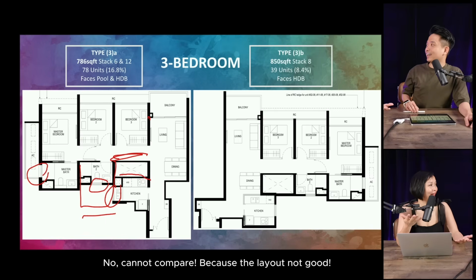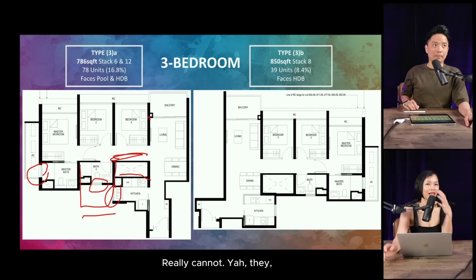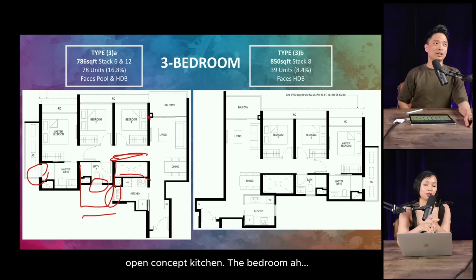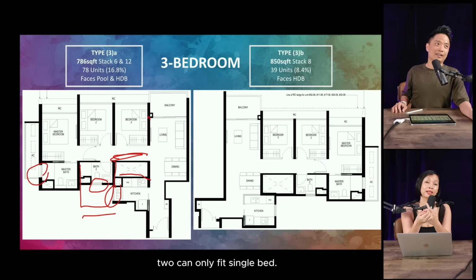No, cannot compare because the layout is not good. Queen's Peak layout is really bad. Very bad. I remember they have 9 different 3-bedroom layouts, and it's all long corridor, open concept kitchen. Of the 3 bedrooms, two can only fit a single bed.